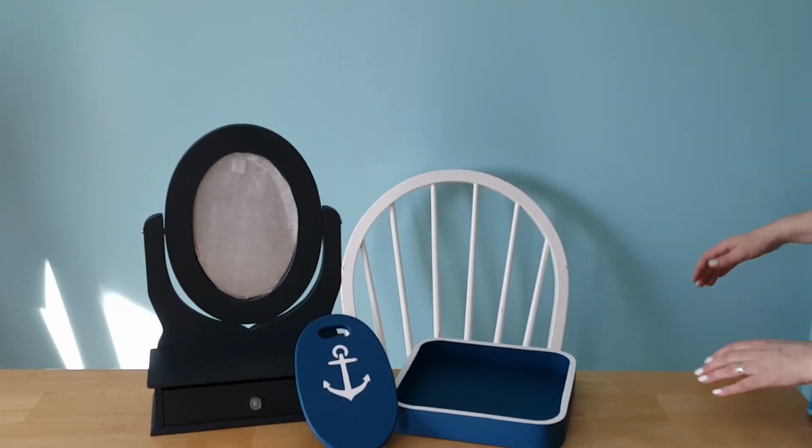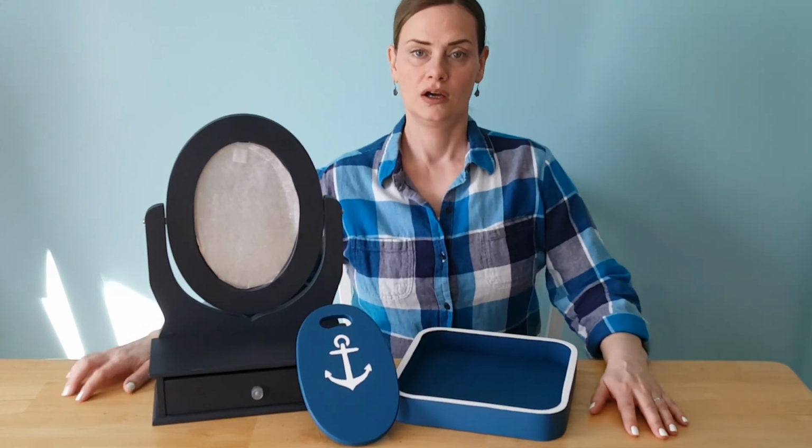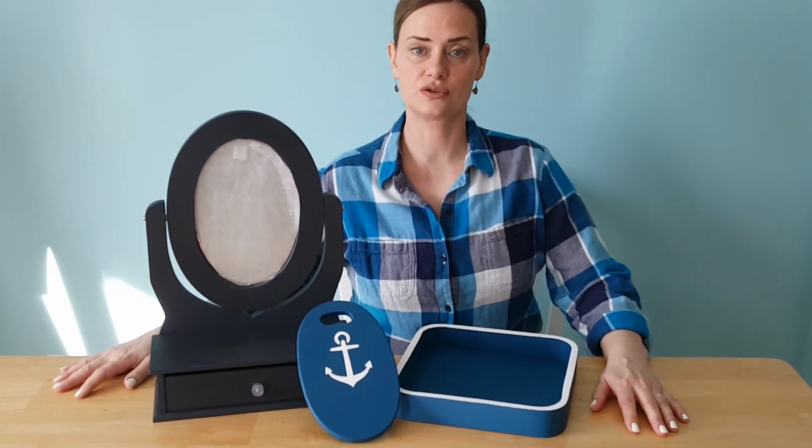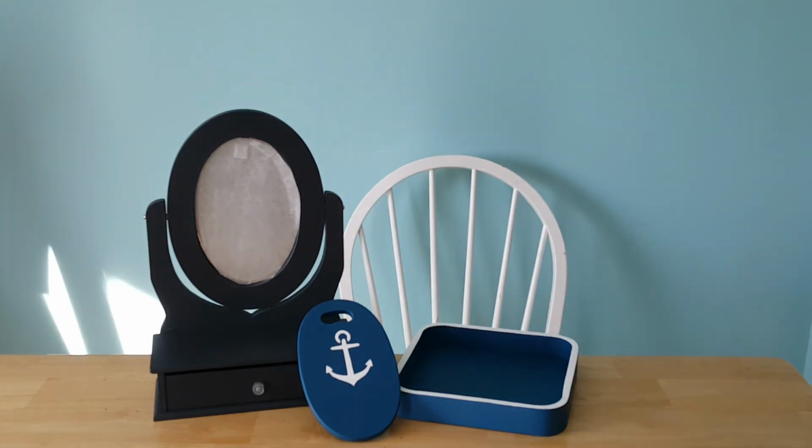We're trying this again. Nope, I'm probably still too tall. Test, test, test. A problem I've literally never had in my life, being too tall.